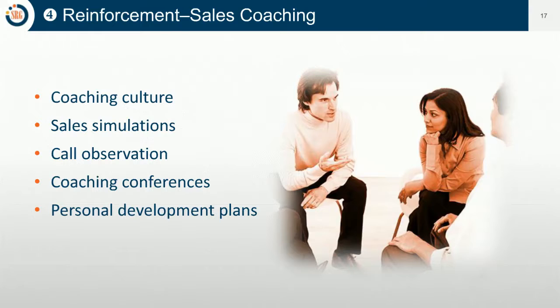Some of the key areas to really think about is, does your organization have a coaching culture? And that really means making sure that coaching is something that's not remedial in any way, but is really there for the benefit of the sales professionals. People want to be coached, even top performers. In some companies, even CEOs have coaches. So we want to really make sure that it's something that's cooperative and seen as a positive.